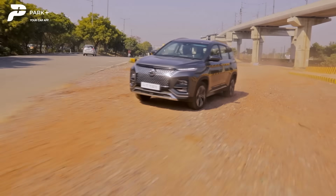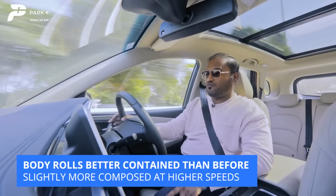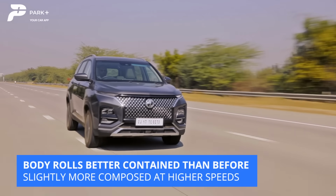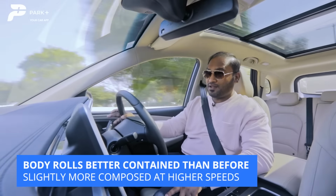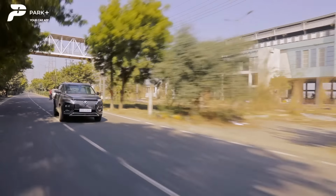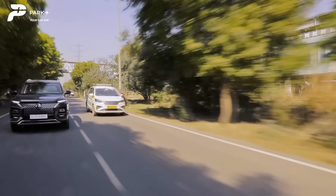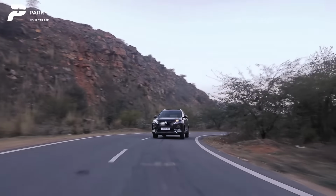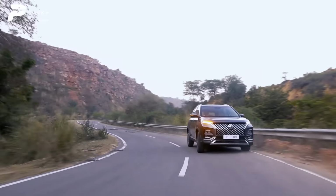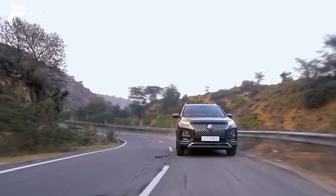And when it comes to handling, body roll is more or less contained. So when you are changing lanes, when you are maneuvering at a higher speed, the car remains more or less composed. That's a big plus, and I'm pleasantly surprised there. Unlike before, there's less sideward movement now around sharp bends and corners. But don't mistake it for a corner carver or something very agile on the twisties.